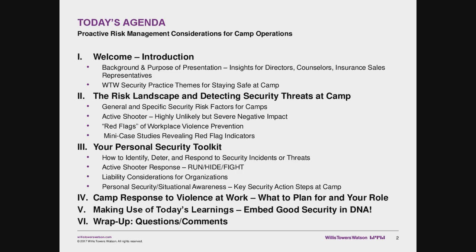Emergency and crisis management readiness at all times. Within the risk landscape, I'm going to share with you our views here from Willis Towers Watson on some general and specific potential risk factors that you need to consider. And then we are going to emphasize the problem in today's society of active shooter.